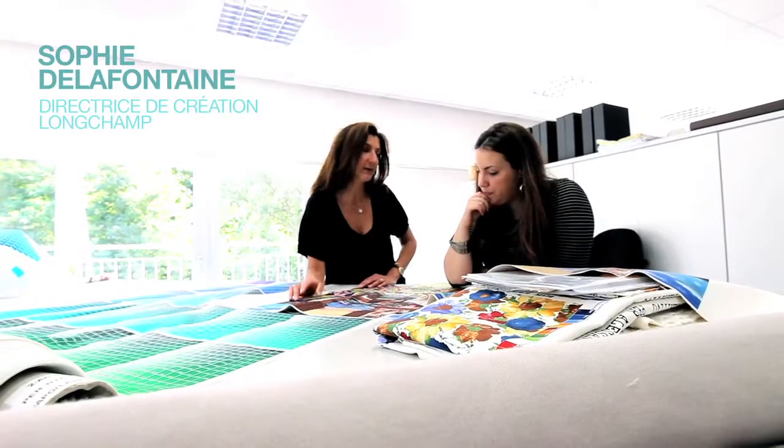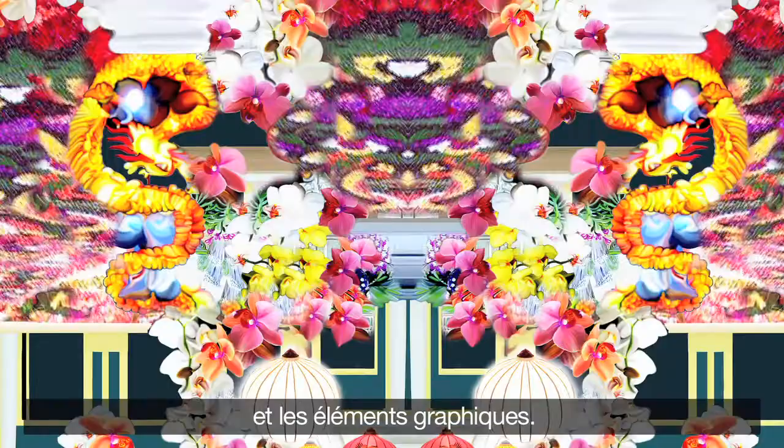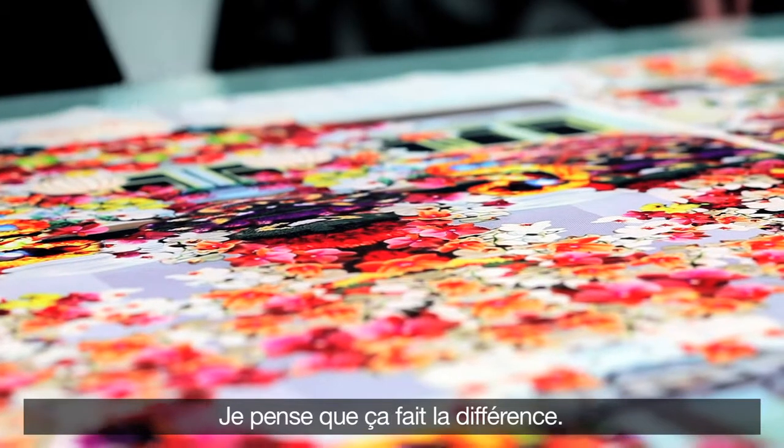Here, more fresh. So as you can see, we went slightly wild with the visual and all the components in, but I think that's what makes it different.